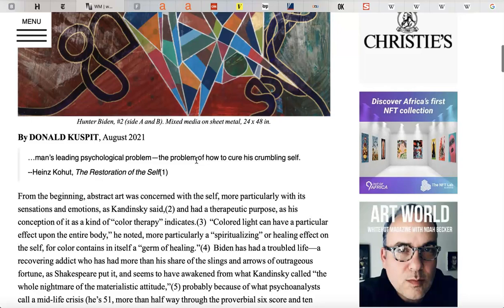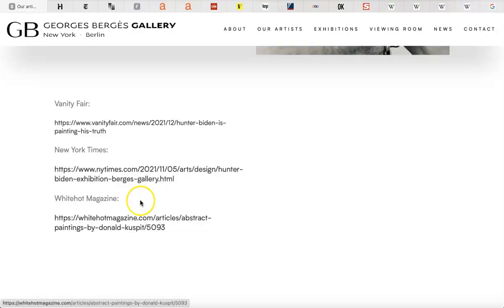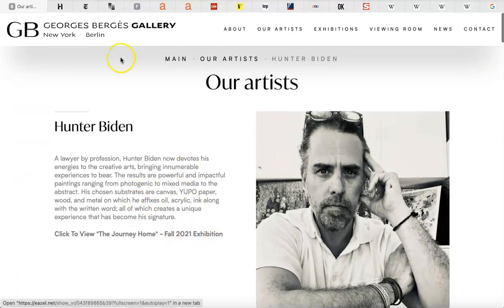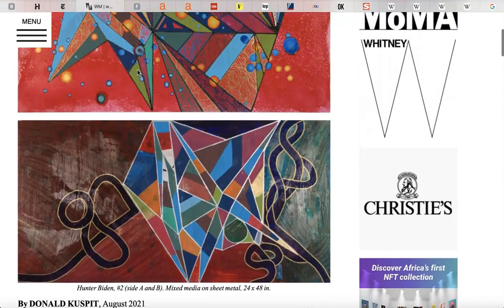You know, and what also struck me when I looked at this is again, look, a link from the Bergès Gallery. They're hyping Hunter's exhibit up using these links to these publications, these articles written about Hunter, his art. And, you know, these are the 25 paintings on the website. These are the 25 paintings included in this exhibit from fall 2021 at the Bergès Gallery. And then I saw this in this article by Cuspit that was written August 2021. And they're not a part of the exhibit. You can see, you know, compare and contrast this to the exhibit website.